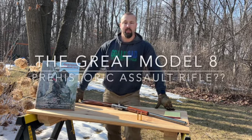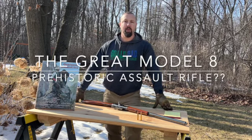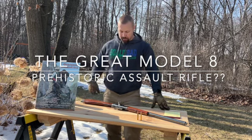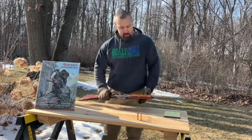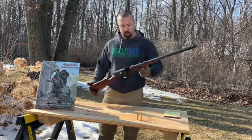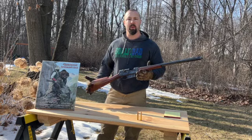Hello, welcome back. Wanted to take this time today to talk about a blast from the past. I like old guns, and I happen to have one here that has a heck of a lot to do with some of our modern technology, and this is the great Remington Model 8.